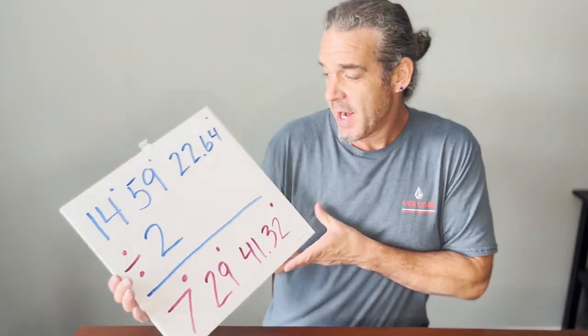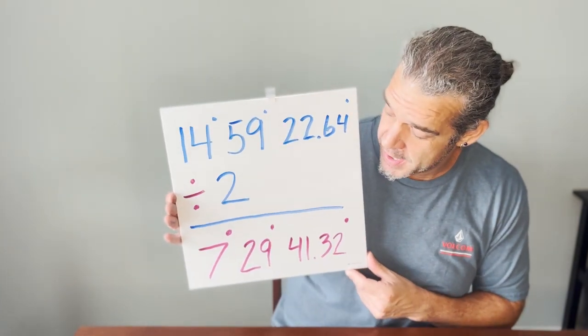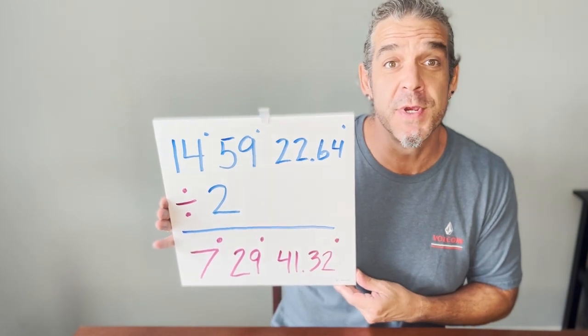Here we go. Speed of light divided by 2, and then we're gonna divide that number again by 2. You end up with 7 hours, 29 minutes, 41.32 seconds. Okay, first of all, 729 is 9 cubed. There's your little nugget. There's a cube right there, boom.